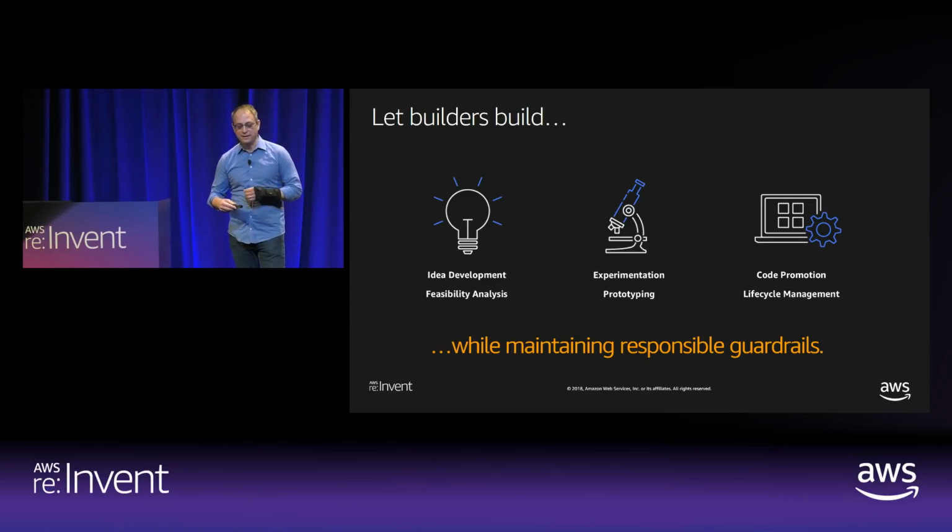And then finally, as you get more into the production operations, you probably have much more control wrapped around that as you go through it. And that's really what it's about, is fostering this while having the controls in place.